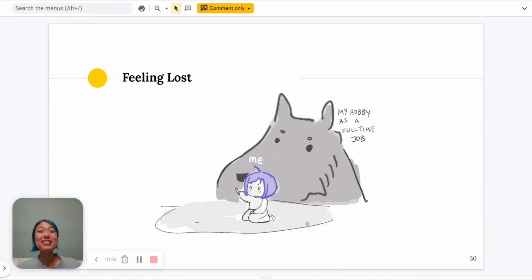But besides, despite all of the advice and despite all of the wonderful guides, part of me still felt really lost. I had turned my hobby into a full time job, and I was like, wasn't this the dream? And at the same time, while I had taken on more commissions, I noticed that my personal creative work was starting to dwindle.